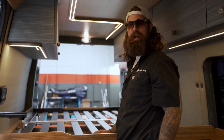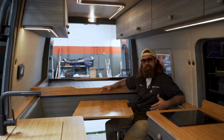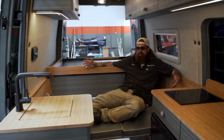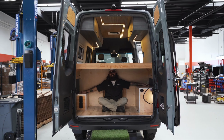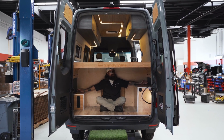So then during the day, when you're traveling, you have a full area to eat. That area also turns into a day bed as well. So if you're traveling with dogs, they have a full-size bed, or humans. Dogs are small humans.